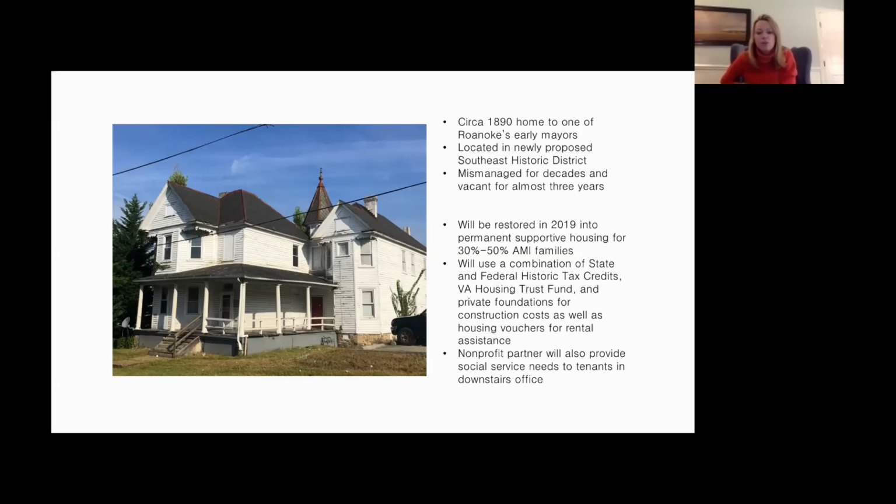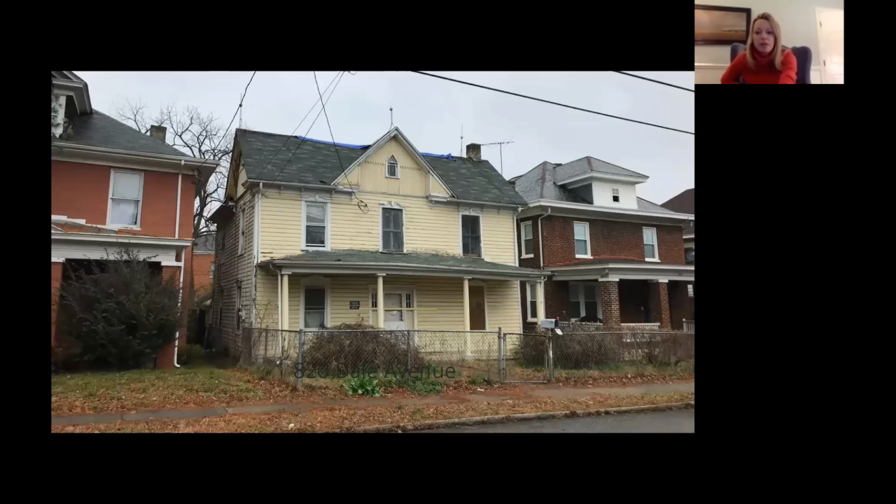It needs a ton of work, and it's serving this purpose, which I think will be really helpful for the surrounding community, and being permanent supportive housing, which means that we have a nonprofit partner that will work with our tenants to ensure that they stay housed, and they'll be providing supportive services in both rental stipends and with social services. So that project is under construction right now, and we just bought our next project, which is also in Southeast.